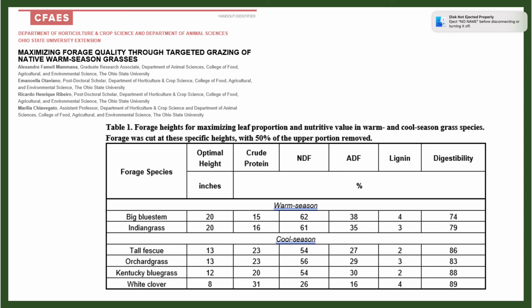I bring this up because we have a fact sheet that will be published hopefully in the next 2 weeks. What Alex did here was test grazing heights that maximize leaf production. So this is for you if you want to graze warm season grass for high quality. These are the target heights that we suggest you focus on. We found that for warm season grass, 20 inches is the height that maximizes forage quality, and the reason is it maximizes leaf proportion. And for cool season, an average of 12, 13 inches would be that point.